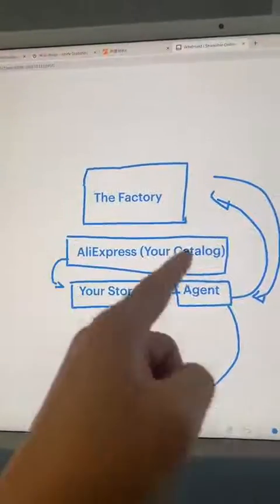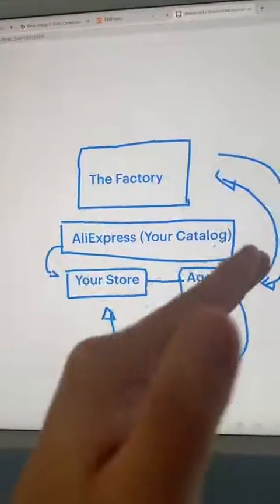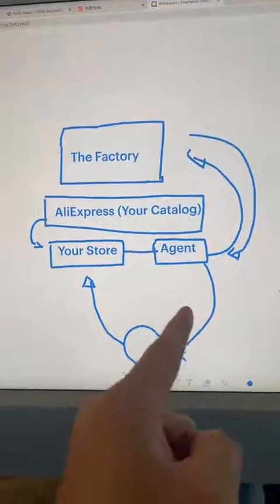You're not using AliExpress to ship orders, you're using it simply as a catalog to see what you can source from these factories, and your agent's going to handle all the fulfillment for you, and it's done automatically.